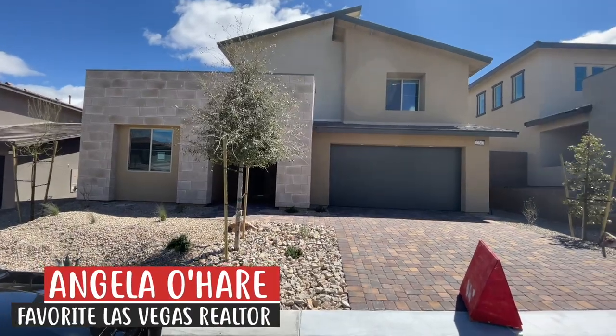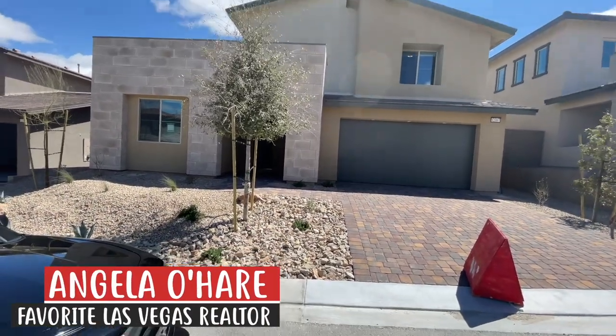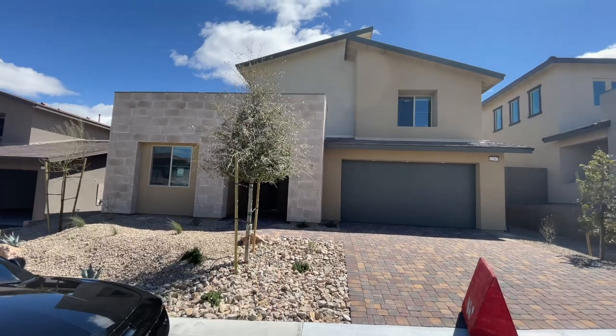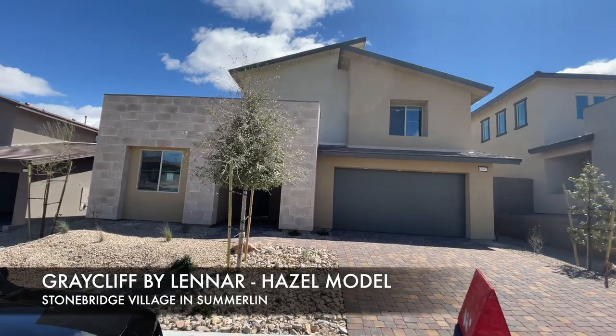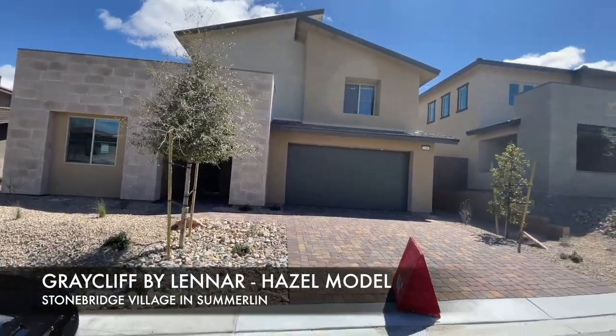Hello everyone, Angelo O'Hare here. Doing a final walkthrough today in this community. I'm over here at Graycliff at the Stonebridge Village by Lennar. This is the Hazel model. We're gonna close next week on this beauty.